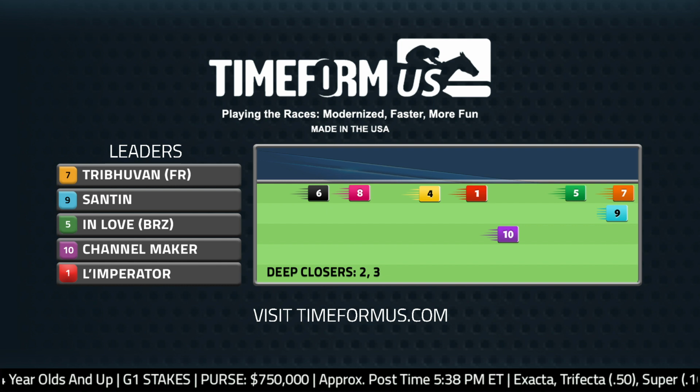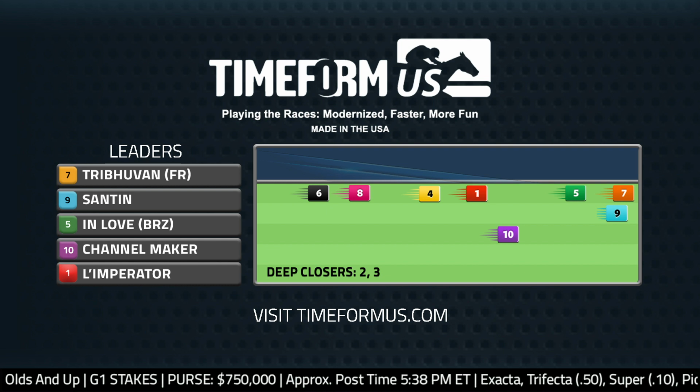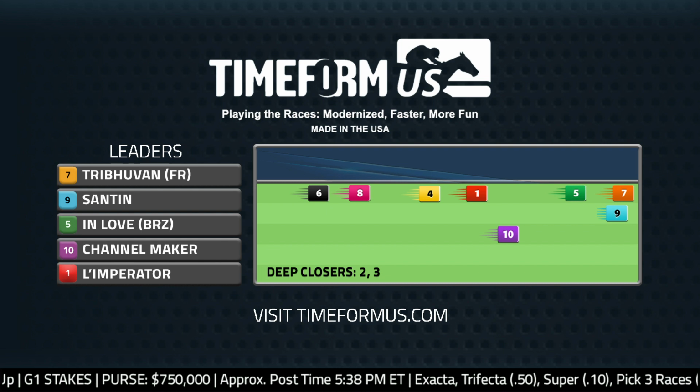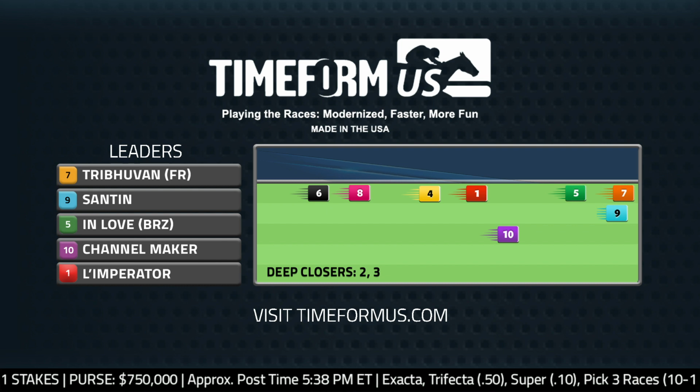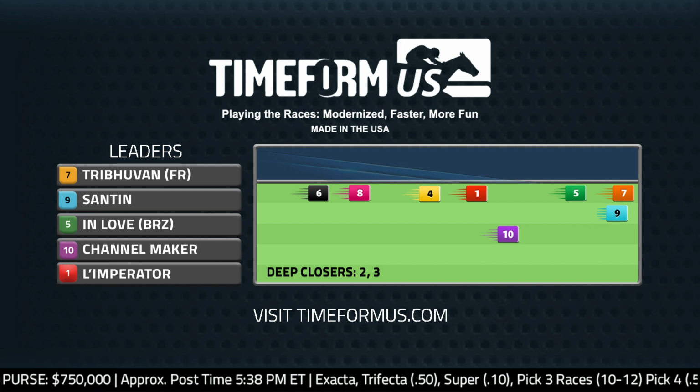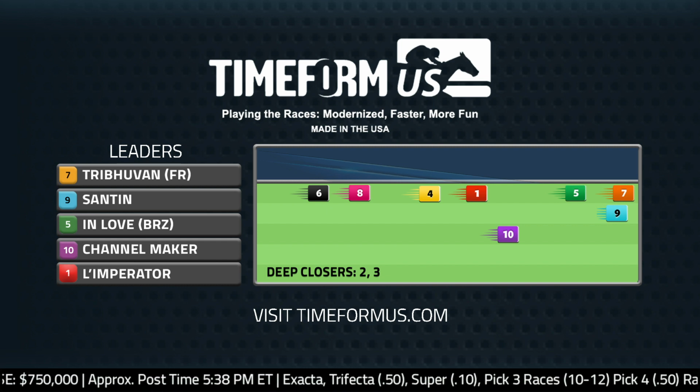Yeah, it feels like the 7 and the 9. They're the two horses who are going to go forward in here. They both have plenty of speed, and they're both that sort of rare distance turf horse who just wants to be in control of the pace from the start. The last time they squared off, it was Channelmaker who wanted the lead and got it. I wonder if it'll be the same this time.